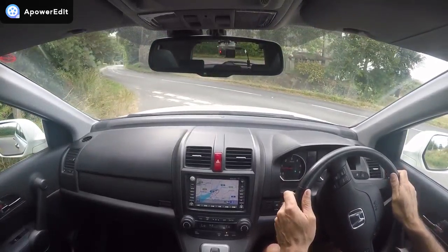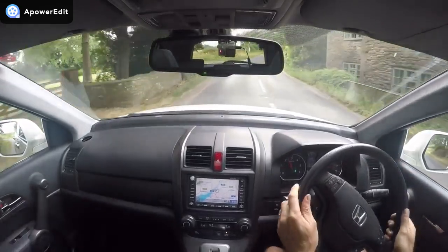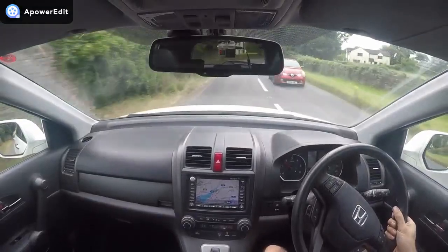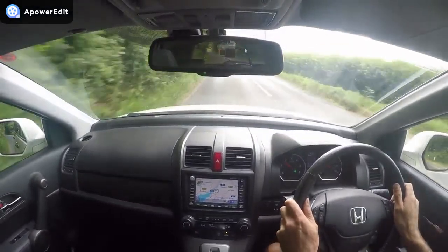Steering on this generation Honda is lovely. It's proper power steering. It's hydraulic steering. It's got a lovely weight to it. Feels tight, taut in the hand. No slack in it at all. There's no vibrations going back to the steering wheel at this or any speed up to the legal limit either.